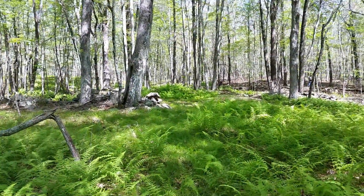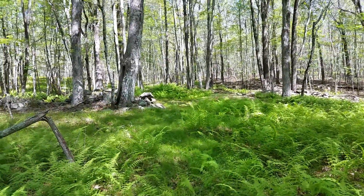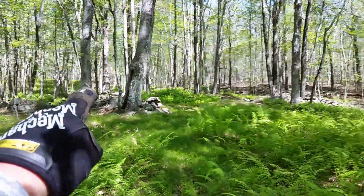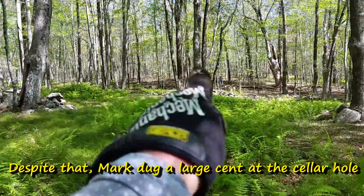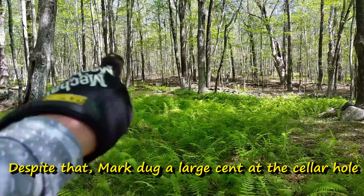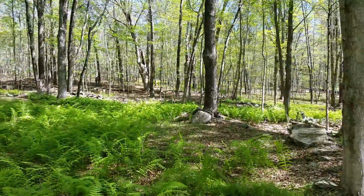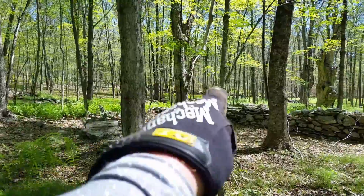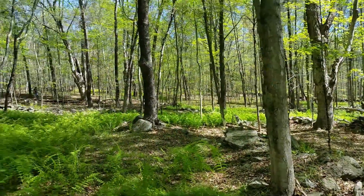Alright, and here we are at spot number 3. Directly in front of me right there, that little hump is the cellar hole. And there's some walls that run up that way. And this is a place that Dan's been to a couple times with his old detecting partner, George. Some hills up there, and there's more walls up that way from fields. I'm standing across the road here. You can see other walls that are running up that way. And another field over there, and there's some really old trees.